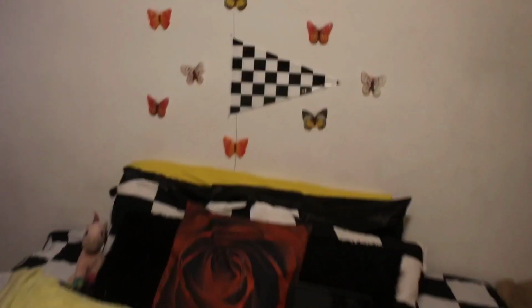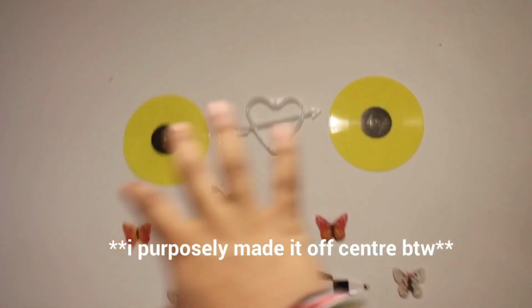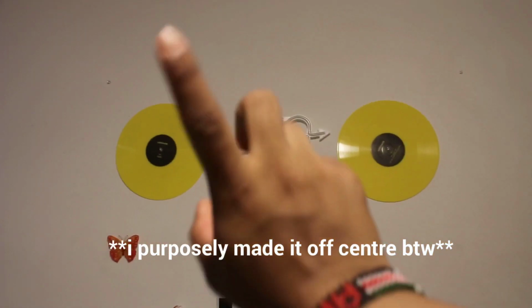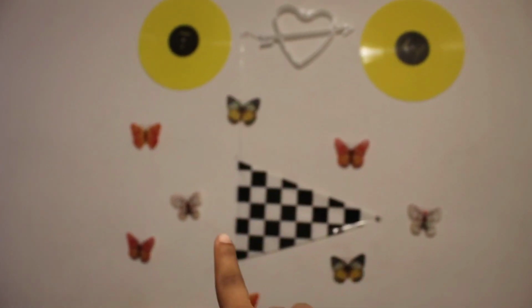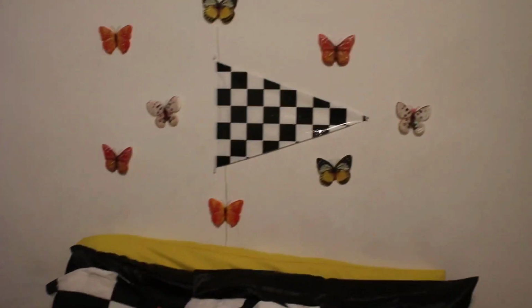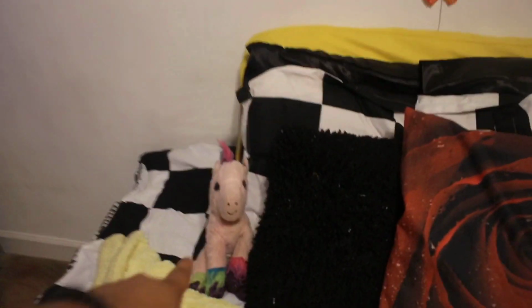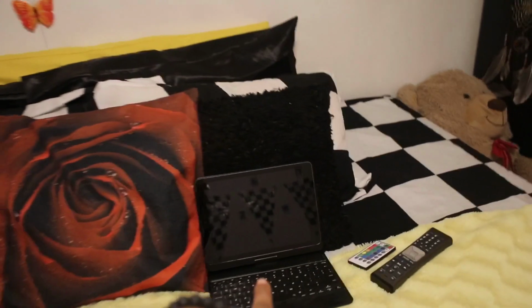This is my bed, my happy place, my favorite place. Above my bed is going to be the two Lemonade record albums from Beyonce. I have a neon sign that is gonna be lit later on. Then I have my butterfly wall and a checkered flag. And of course, I can't show y'all my bed without showing you the goddess herself, Miss Penelope. She just vibes with me.